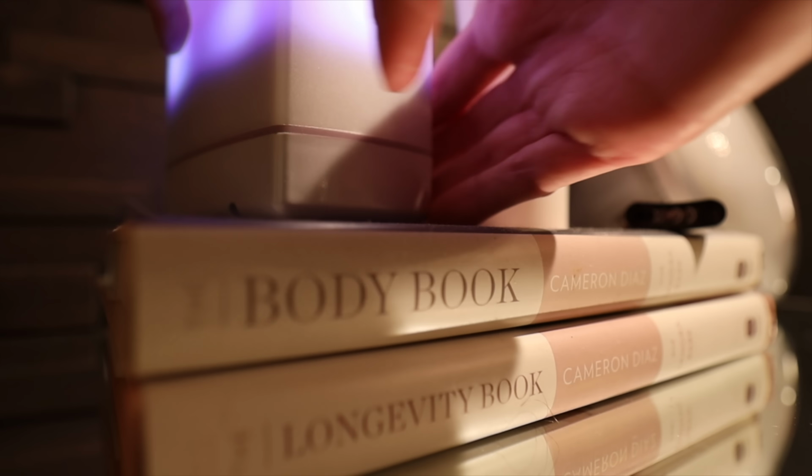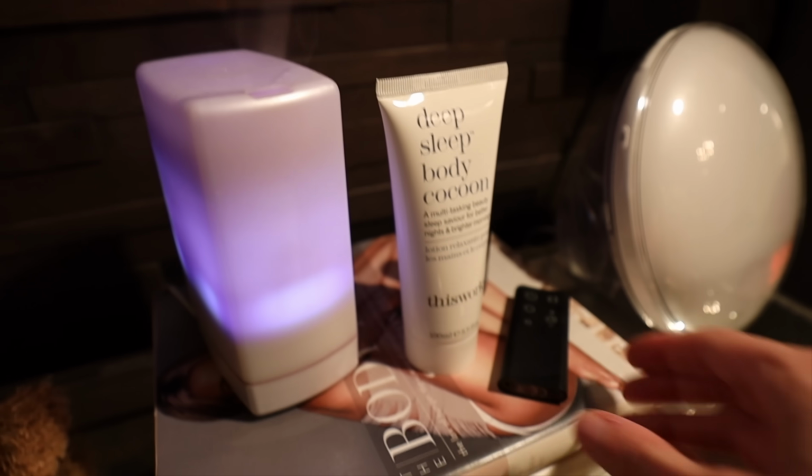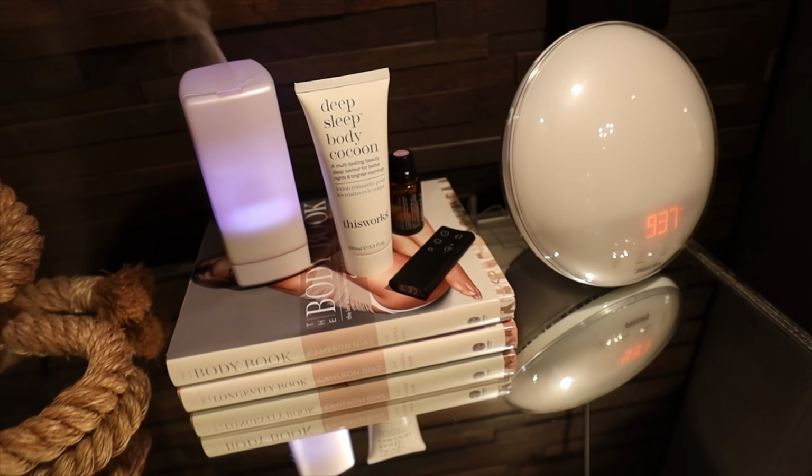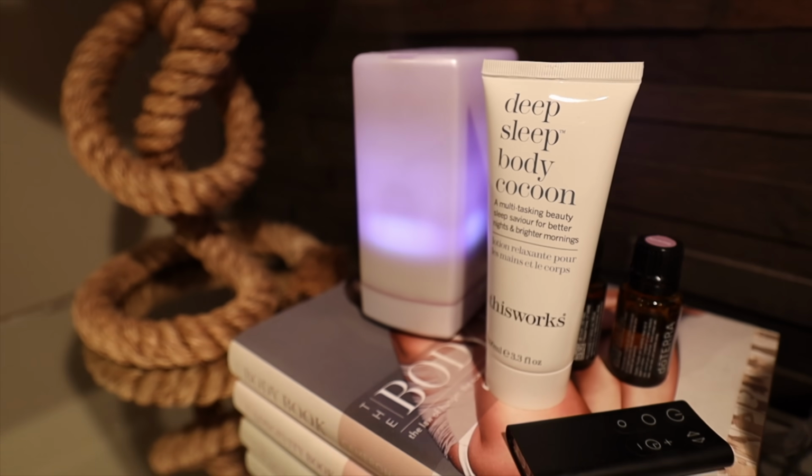So we have a full set coming with pillows and everything, and then I turned on a nebulizer with some lavender oil. That cream is also a lavender cream, so it's just very nighttime-esque, gets the bedroom ready. I had the fan going.